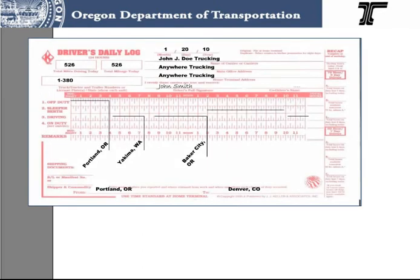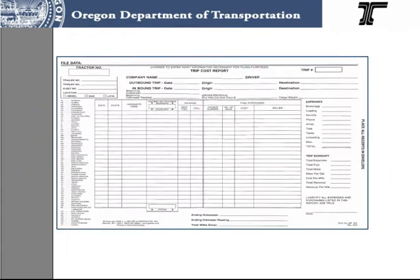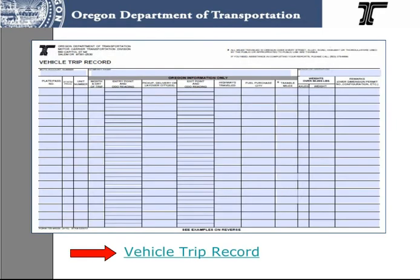Many carriers maintain logbooks, and while they can be a good source of some information, they don't include all of the information you are required to keep. A long-form log, or a combination of a trip envelope and a short-form log, will provide more information. If you use logbooks for part of your information for tax reporting, you'll need to keep your logbooks longer than the 6 months required by the Federal Motor Carrier Safety Administration. An ODOT trip record provides for all required information.